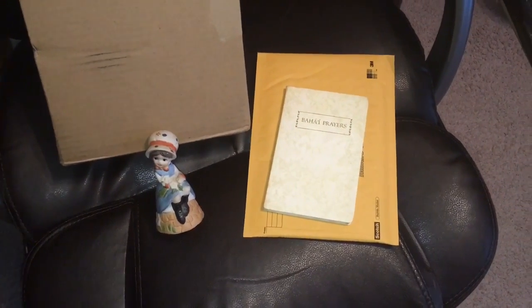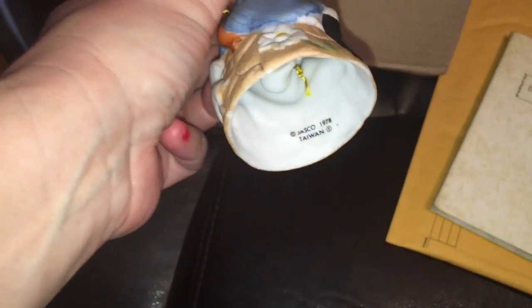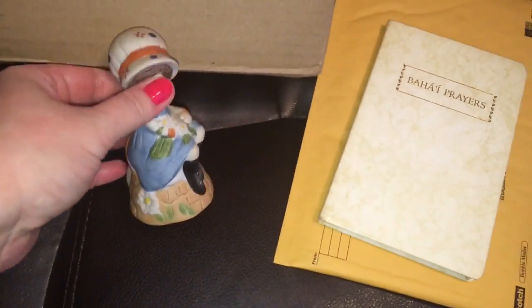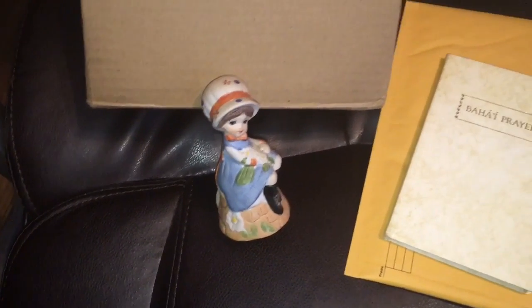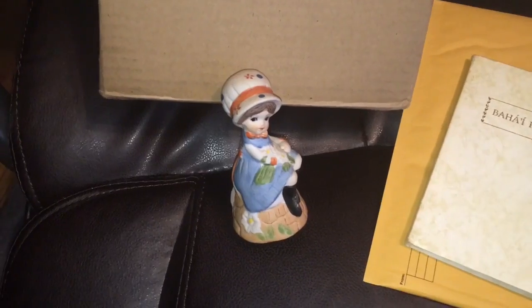So it's now Tuesday, and I have had 2 sales. First is this little bell. This is Jasco, made in Taiwan, 1978. I got this at a fill-a-bag sale, so I probably got it for $0.25 or less, and I had it on sale, so it sold for $8.99.